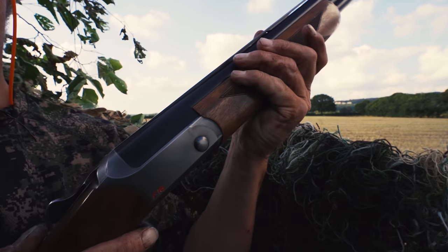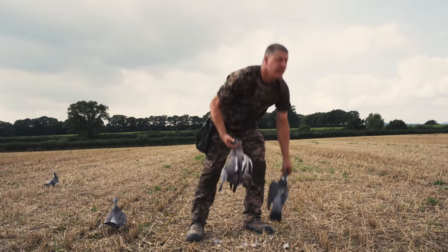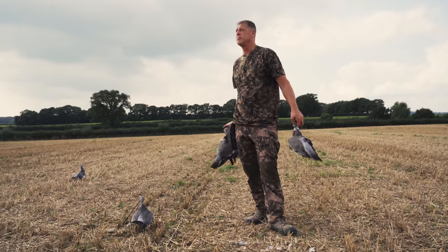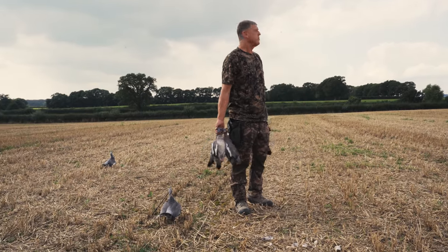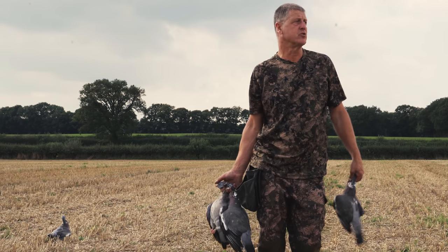It's 2 o'clock, things still got a little way to go yet. They probably found another stubble to go on. So much stubble this time of year. But we're still chipping away at them, picking a few nice ones up. Gary's popping away, he's having a good time down there.